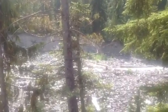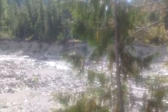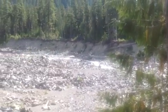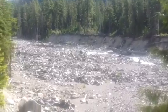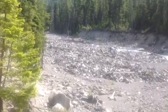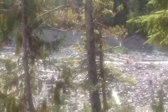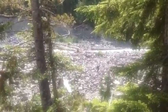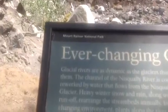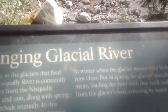Good to know. But we're at a glacial river, and the water looks like Portland cement. But the white caps that you see on, and I'll show you a little bit later on Rainier, are glaciers. And this is the melting glacier runoff. There's a little girl down there just can't get enough. But I want to let you read this: ever-changing glacial river.